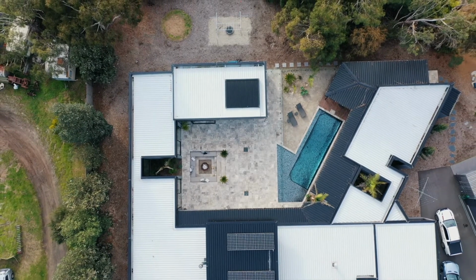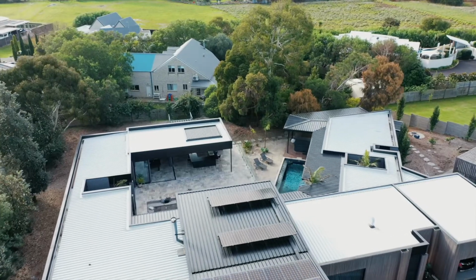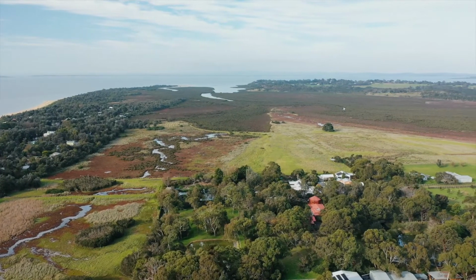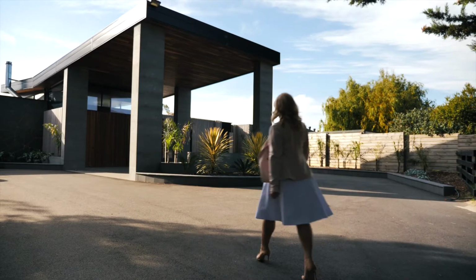This home has been designed in the shape of a U. One side of the home has been splayed and wrapped around the outdoor entertaining area. Living is fantastic, the bird life, and everything's close by. We can walk to the beach in a few minutes, walk into town. We think this will win Australia's best house because it's just so different in its design. So unique and so special from the moment you walk through.